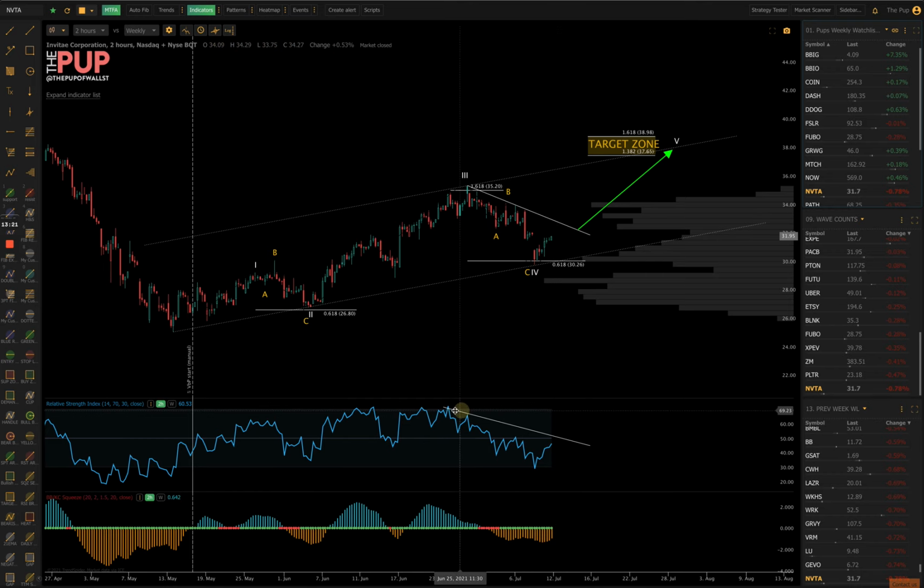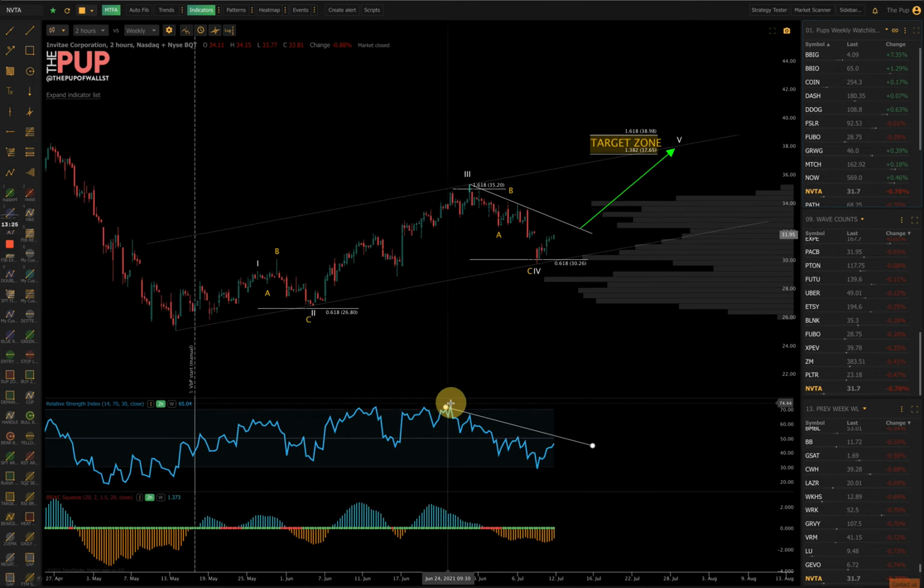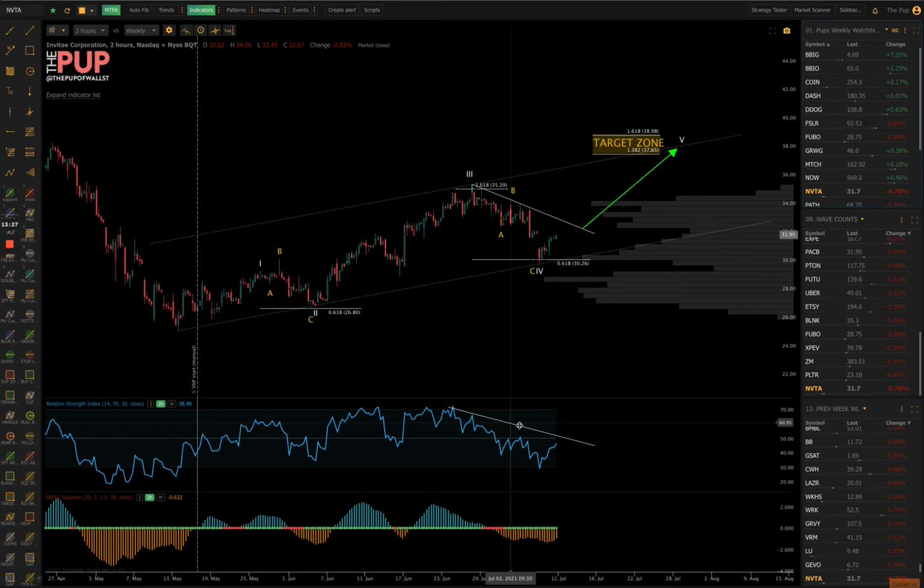And you can see RSI, although this is a little crooked, I could fix it. Let's see. Looks like RSI is breaking out here. So watch for NVTA to make a move up to this $38 region in the next couple of weeks.